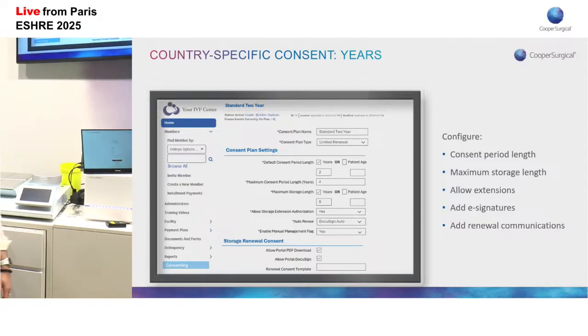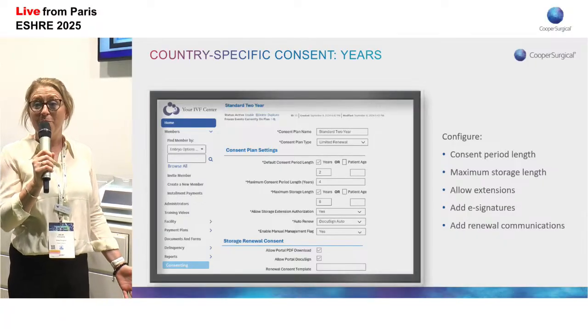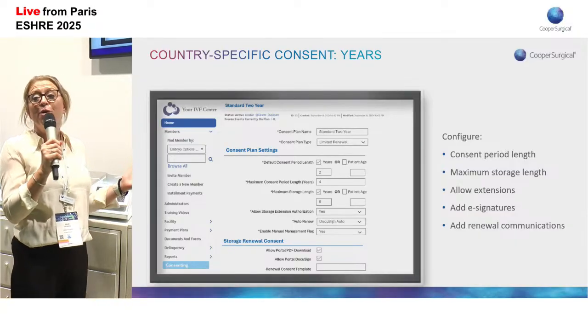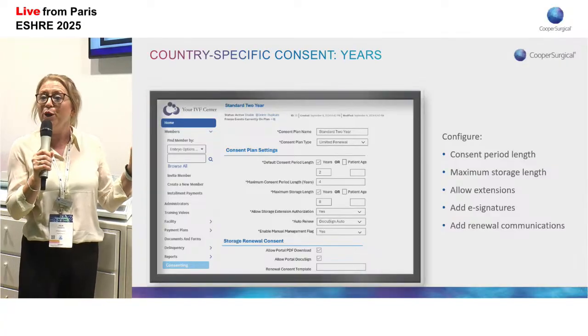Thank you, Stacey. And so you say to me, well, that's great for the UK. They've got this process and you can support them. But I'm not in the UK. I'm in Spain. I'm in the Netherlands, I can see in the audience. And our processes are very different. And that's where we're going to be able to support you as well.